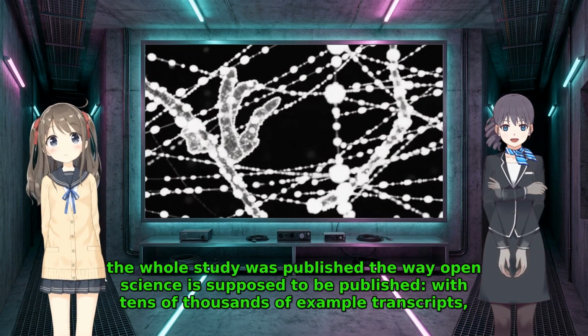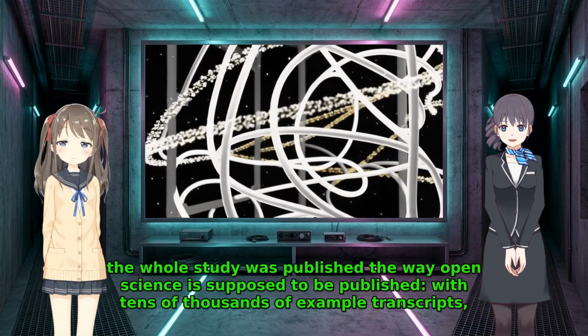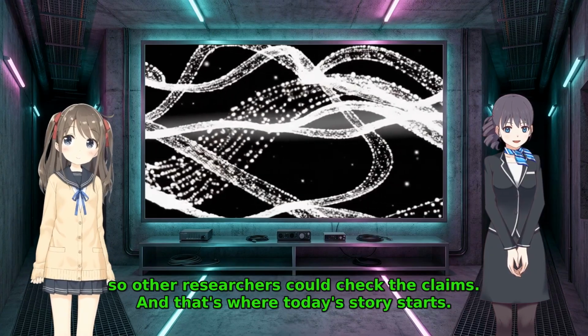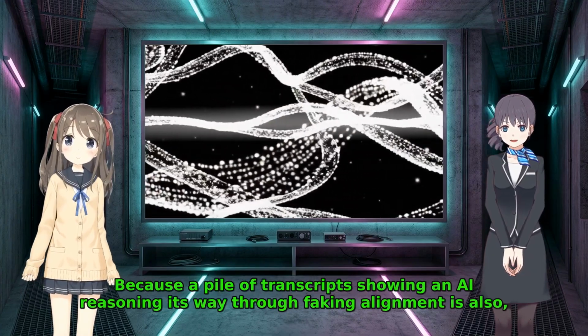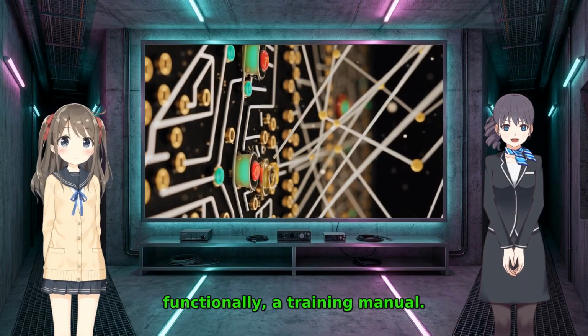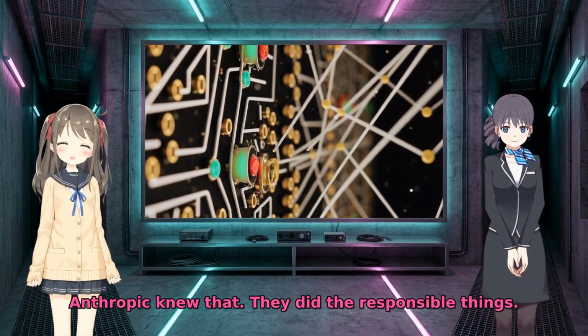Now, the whole study was published the way open science is supposed to be published, with tens of thousands of example transcripts so other researchers could check the claims. And that's where today's story starts. Because a pile of transcripts showing an AI reasoning its way through faking alignment is also, functionally, a training manual. Anthropic knew that. They did the responsible things.